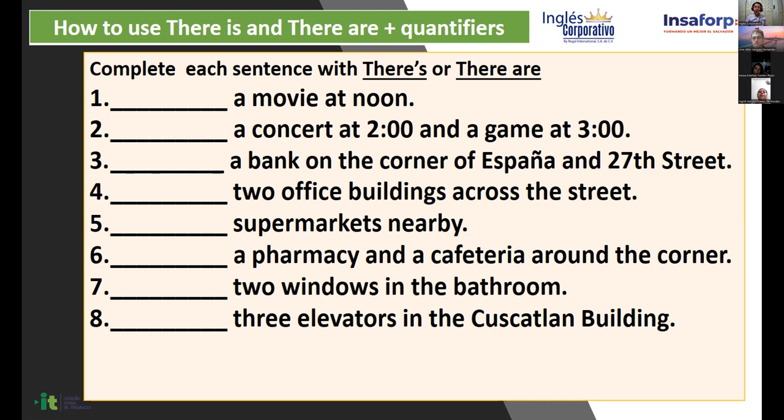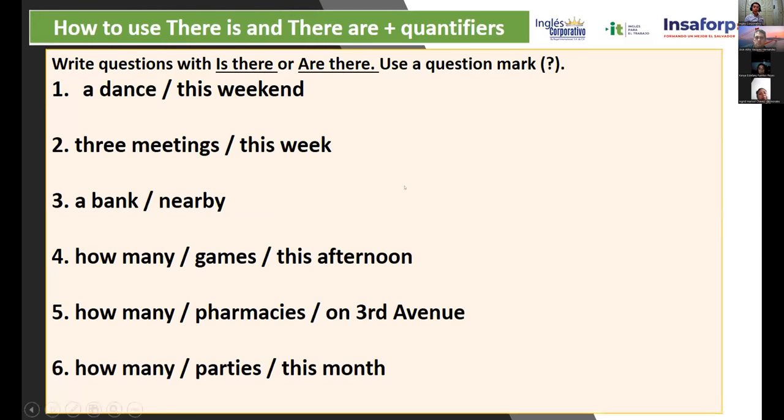Okay, let's continue. The next exercise, are you ready? Let's go, right? Here, I need volunteers. Yes, this is the last one. We're going to use questions, right? Questions. Is there and are there? Listen, not there is or there are. Is there? Are there? And yes, you answer with yes, there is, no, there isn't, right?